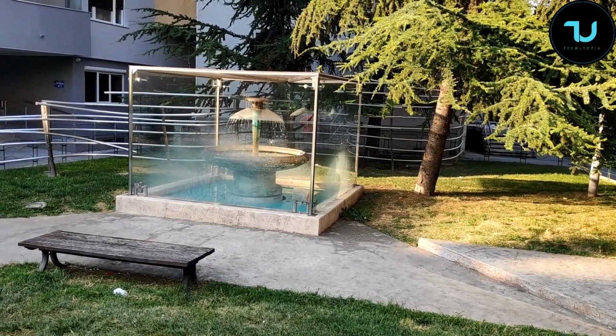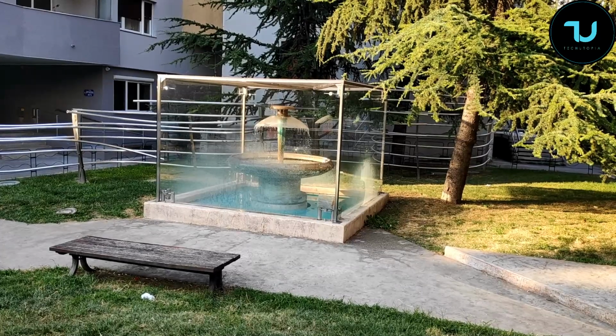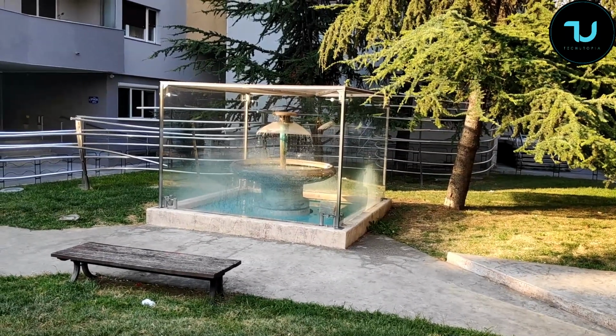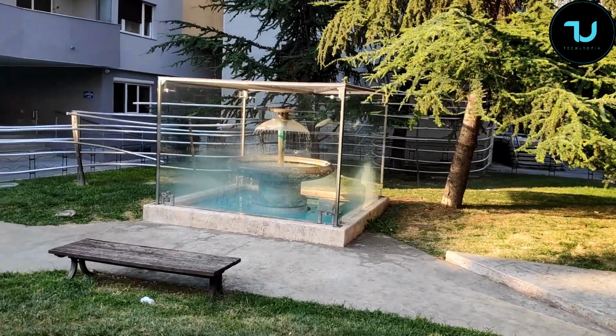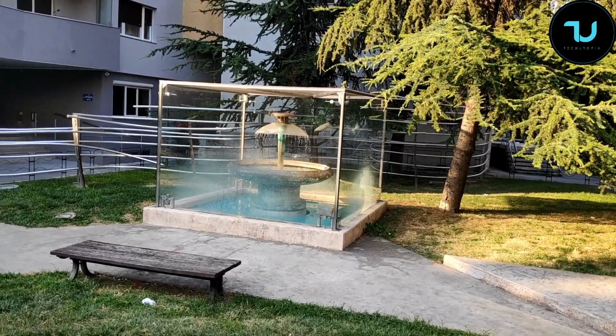Well, I'm seeing something for the first time. This is really interesting. A fountain, but it's a closed fountain, man. You can see, it's completely closed in a cage, in a glass cage. That's crazy, bro. What kind of fountain is that? But hey ho, it's really interesting. Probably to protect it from the garbage and everything.